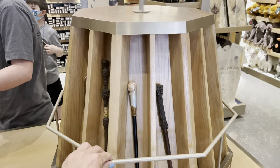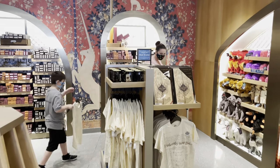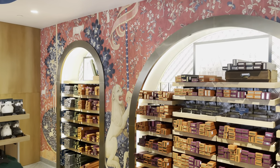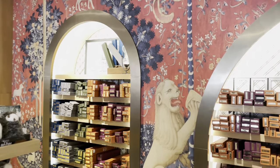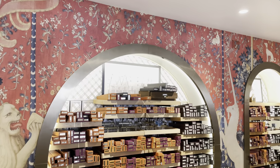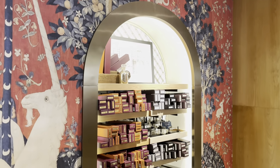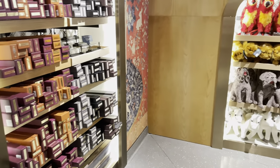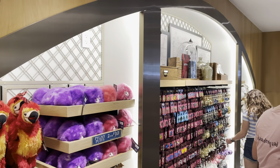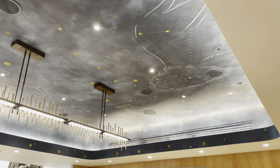You can see they spin. And this is just beautiful back here. Oh, and if you look up at the ceiling, see, I didn't even notice that earlier.